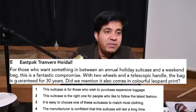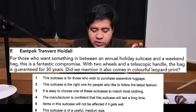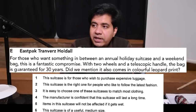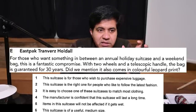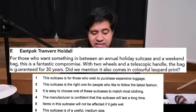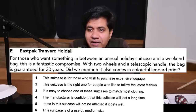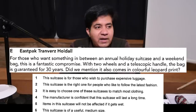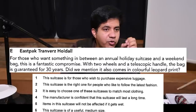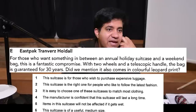First, we've got question number six. I'll tell you why. It's written in between an annual holiday suitcase and a weekender bag. Weekender bag is small and holiday suitcase is large. So between that means something medium, right? Okay, next, with two wheels, and then they say the bag is guaranteed for 30 years. I told you, right? Manufacturer is sure that it will last a long time. So question number 6 and 4, they will match here. Now if you cross 6 and 4 also, then you are left with question number 2 and question number 7.